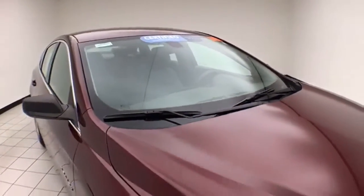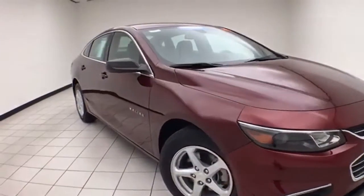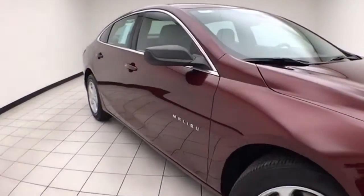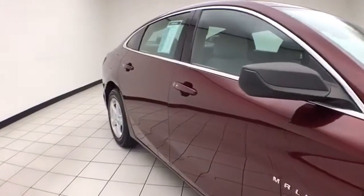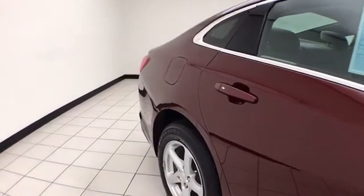To be GM certified, a vehicle goes through a very strict 172-point inspection, giving you the balance of a 3-year 36,000-mile bumper-to-bumper and a 6-year 100,000-mile powertrain warranty. You also receive an additional 12-month, 12,000-mile bumper-to-bumper and 2 years or 24,000 miles of scheduled maintenance.